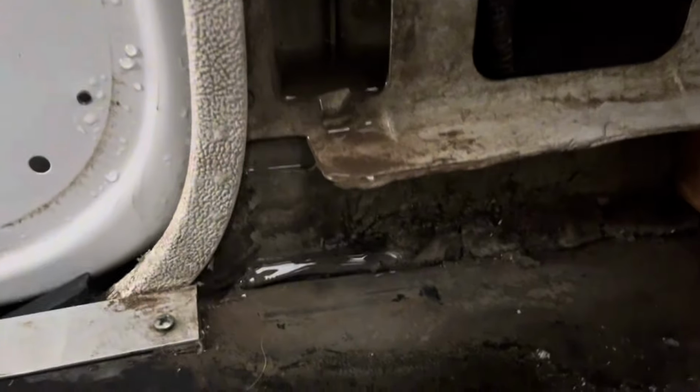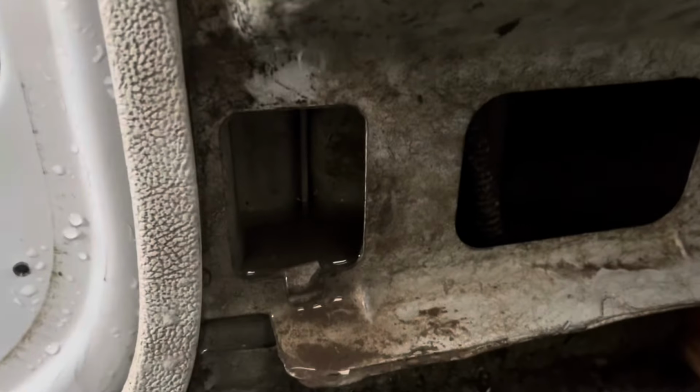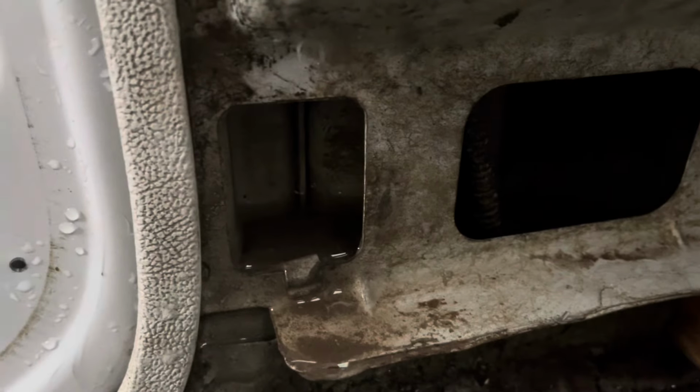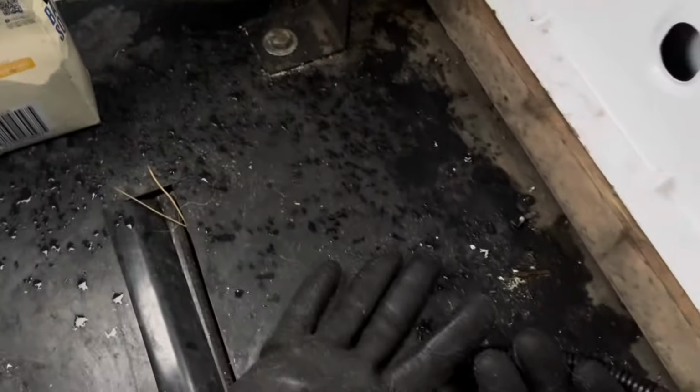This is not good. I don't know if this is condensation because there's no other rust here. I don't know what this is from. This could be just condensation. I don't know. But it's leaking. There's a leak in the van and I don't know where it's coming from. It's not on the inside and there's no like rust in there.